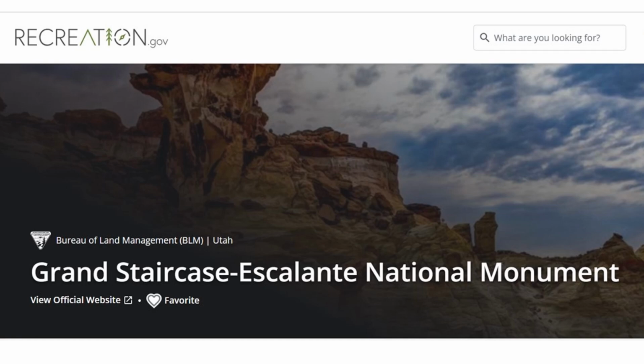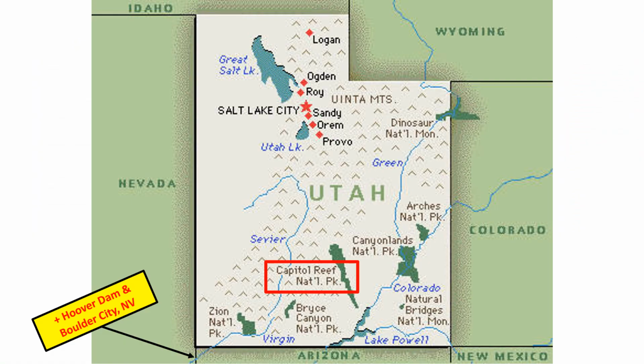What a major find. I call it like the 6th national park that we went to. It's a national monument managed by the Bureau of Land Management, and it's comparable to the national parks that are managed by the National Park Service. So our next national park was Capitol Reef.